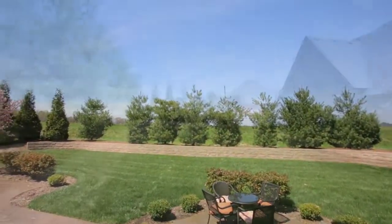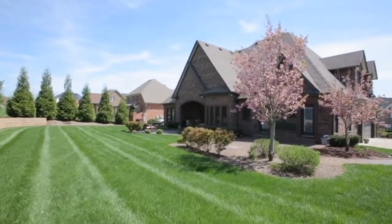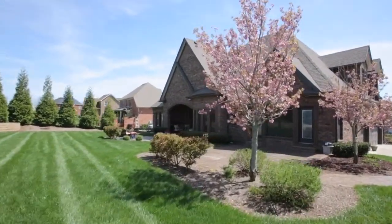Stones Manor was created to be a beautiful and well-planned retreat for families who value traditional architecture, horticulture, and resort-style amenities.